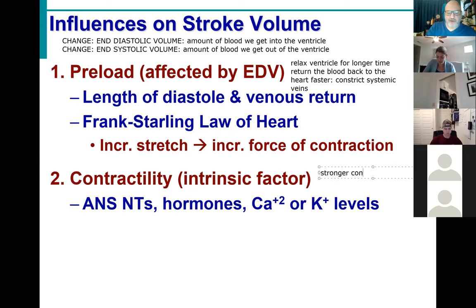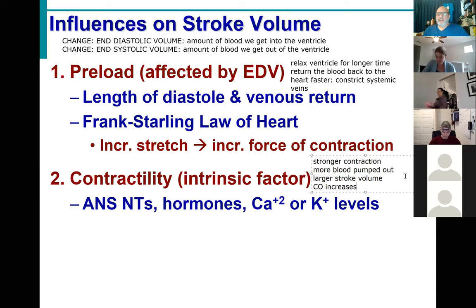And if we have a stronger contraction, what happens to the amount of blood that gets pumped out? More blood is going to be pumped out or less blood? More. More blood is pumped out. We have a larger stroke volume. And if we have a larger stroke volume, our cardiac output increases. So just changing the contraction strength of the heart.